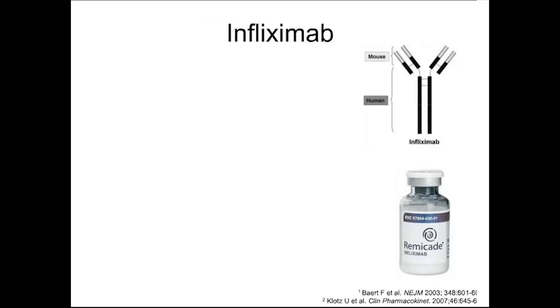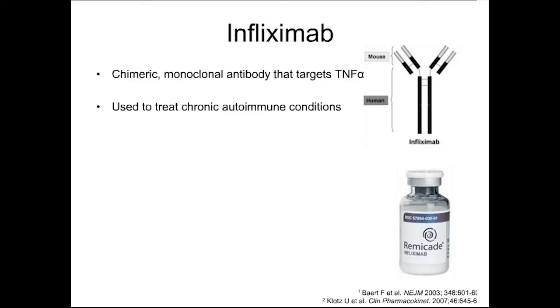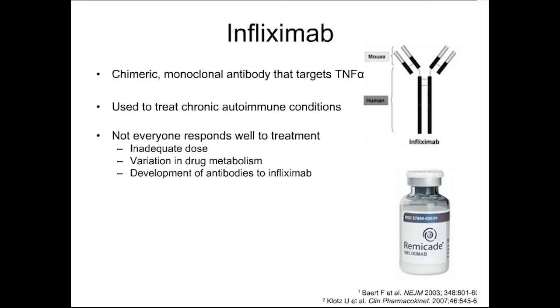Okay, so I'm using SPR to measure the concentration of infliximab in serum. Infliximab is a chimeric monoclonal antibody that targets TNF-alpha. It's used to treat a variety of chronic autoimmune conditions like Crohn's disease or rheumatoid arthritis. However, not everyone responds well to treatment, and this can be due to a variety of reasons. The patient could be receiving an inadequate dose, or maybe isn't dosed frequently enough. There could be variations in drug metabolism. And finally, patients also tend to develop antibodies to infliximab over time, which reduces drug efficacy. So it's really important to be able to measure infliximab levels in serum to distinguish between these different reasons and better manage the patient.